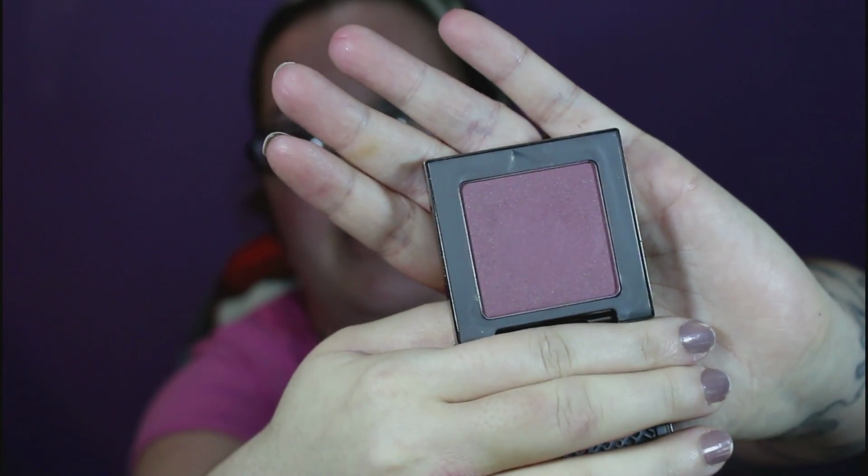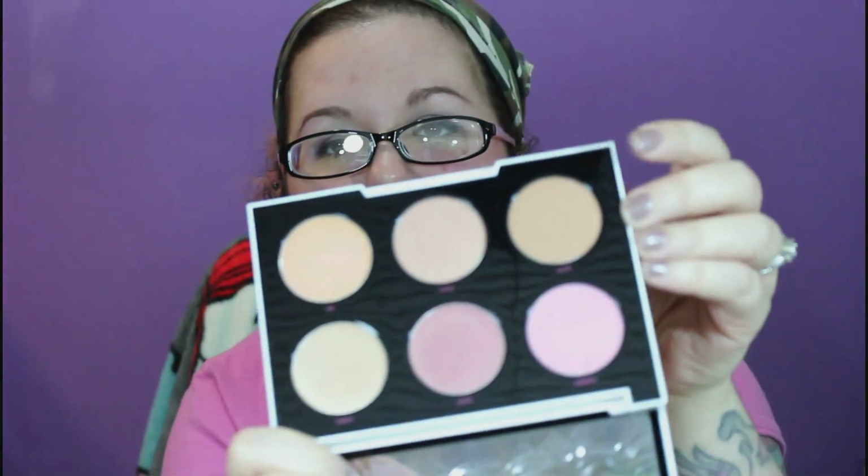I'm happy to report that I like this a lot. These are the same formula as their Afterglow blushes, which I absolutely love. My favorite one is Rapture. It's this dark kind of plummy color. They just blend so nicely. They're super smooth. They're kind of like shimmery versions of the Kat Von D blushes that just came out. Very, very nice. Love them. But I guess the downside in this palette is there's only one matte, which is the Lo-Fi color.